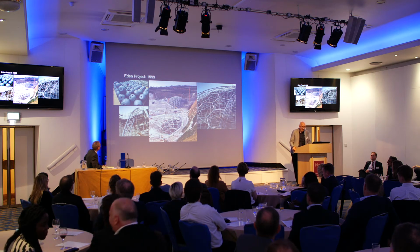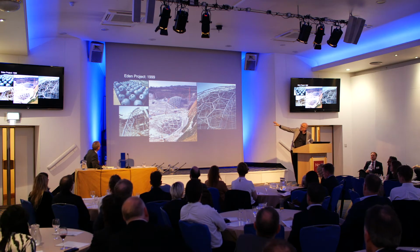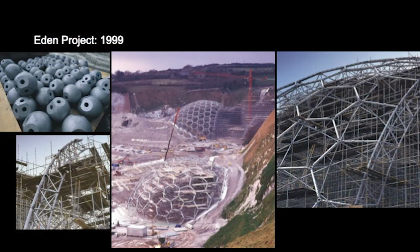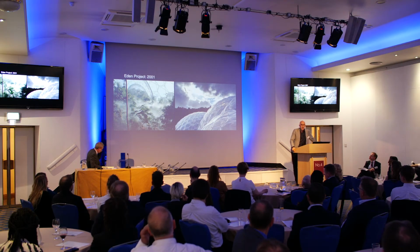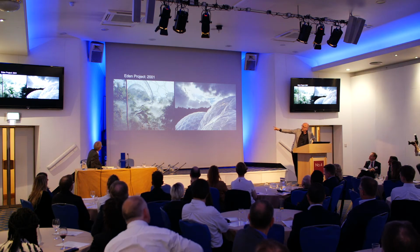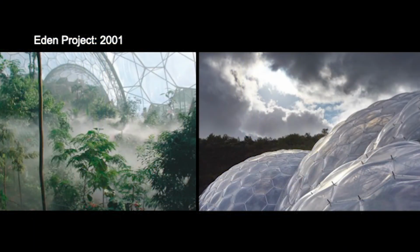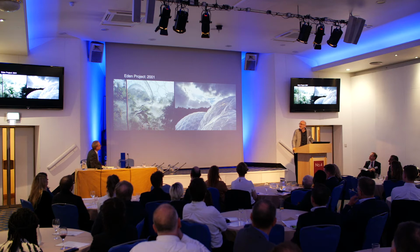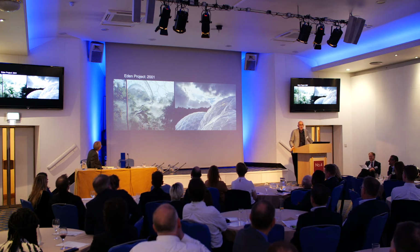And there are a series of arches there that join these very large domes together. So you see it coming out of the ground there, with what was the proudest moment, 2 Guinness World Records for scaffolding. And what you're seeing there is March 2001, literally opening day, the picture on the left, where there weren't actually very many plants inside there, but the water misting sprays filled the gaps in really well. But it was incredibly dramatic even then.